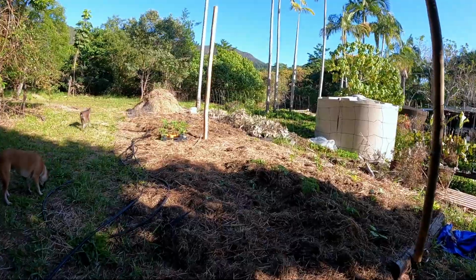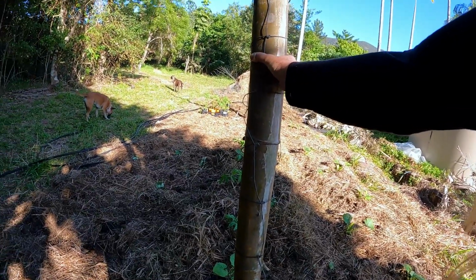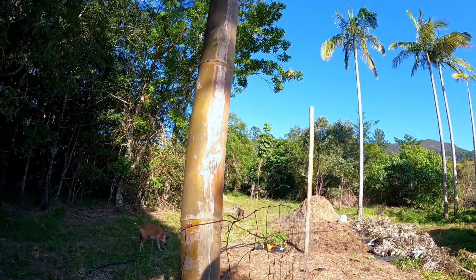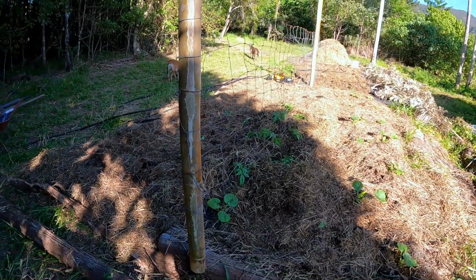So I have put some star pickets in the ground. This one hit a rock, so I'm probably going to have to anchor that back this way. I've just put some of our bamboo posts on it to make it look pretty, and this is some old fencing that I got from an old farmer a little while ago.